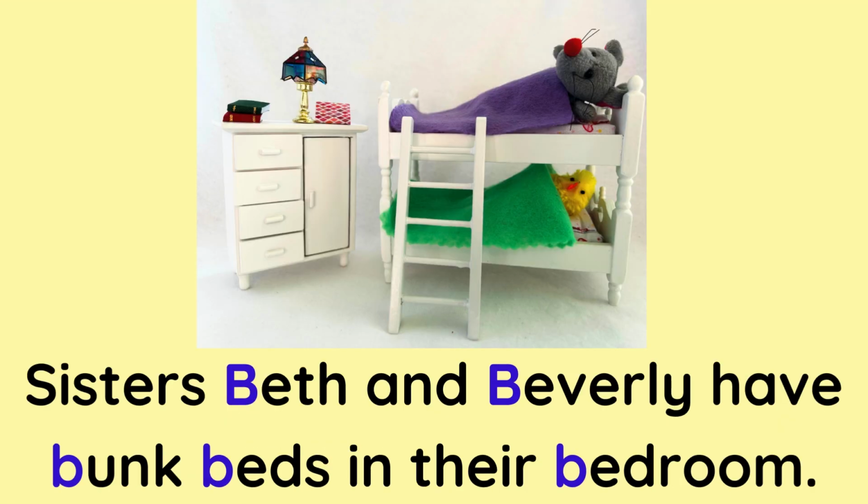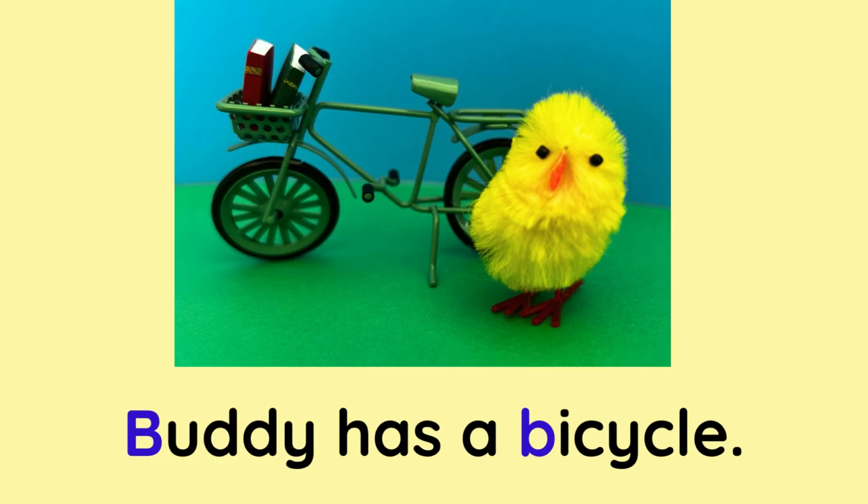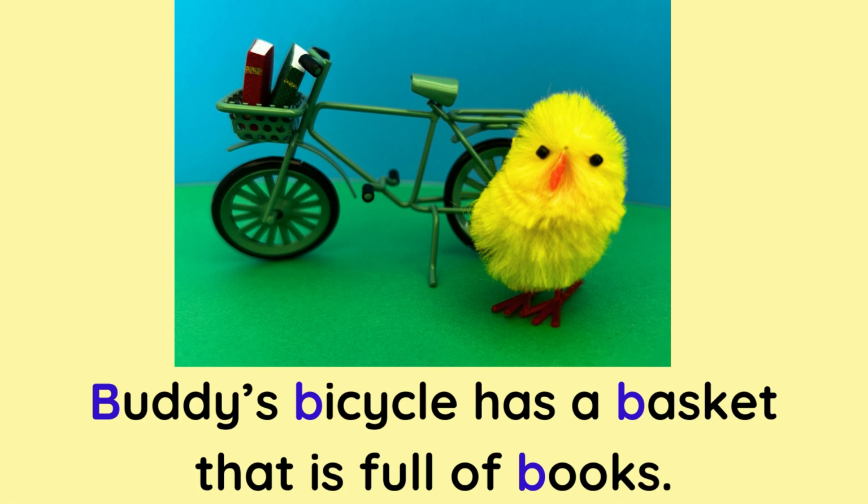Sisters Beth and Beverly have bunk beds in their bedroom. Bailey the bunny has a berry. Buddy has a bicycle. Buddy's bicycle has a basket that is full of books.